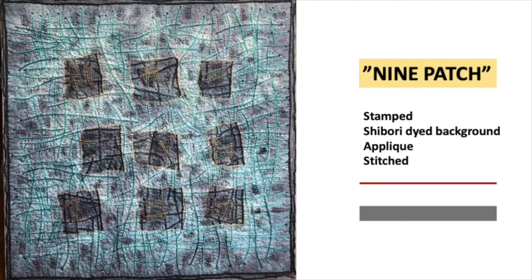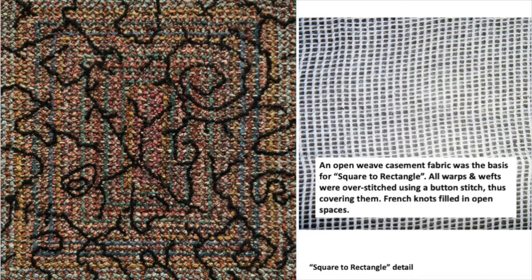And then in Houston, I did some work with casement fabrics. And on the right, that is a casement fabric. It's a lino weave. I think if you look closely, you can see where the warps cross, and then the little weft goes through it as a yarn. And so it creates these open spaces. So each of the horizontal and vertical lines in that piece of fabric have been covered with a buttonhole stitch.